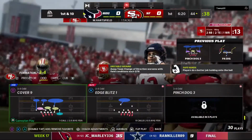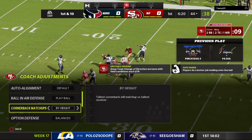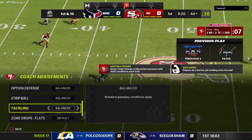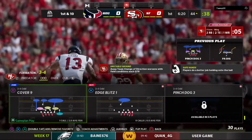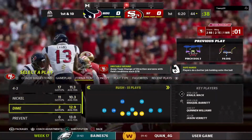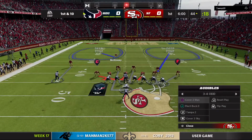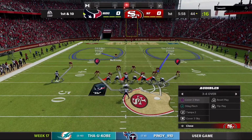Well, that was a fun one to watch right there. A nice in-breaking route and plenty of room in the middle of the field. And he was able to get behind the linebackers and grab the completion for a really good pickup. So from inside Niner territory now, this is 1st and 10 at the 44-yard line.